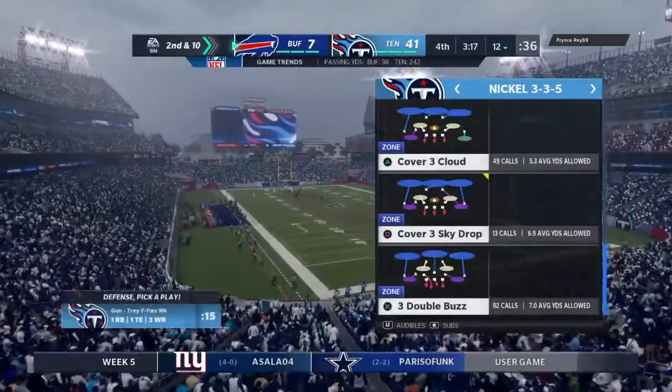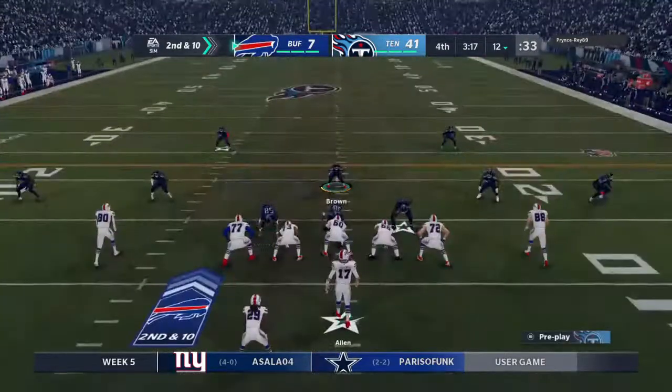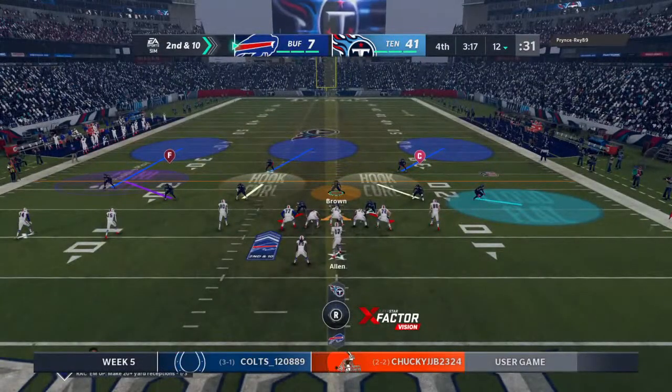And he was hit as he threw it there, and it forces it incomplete. So after the incompletion on first, now 2nd and 10.